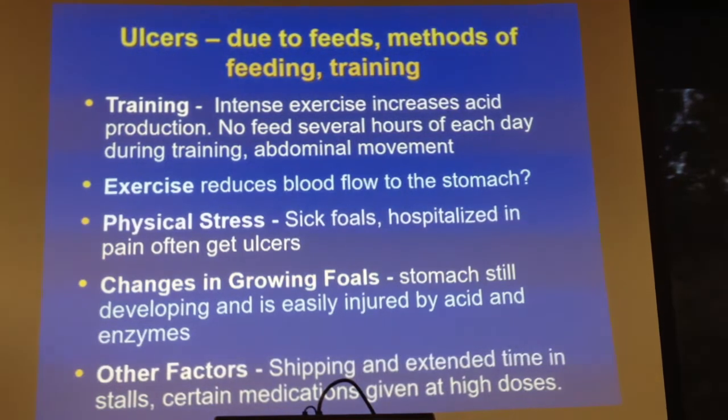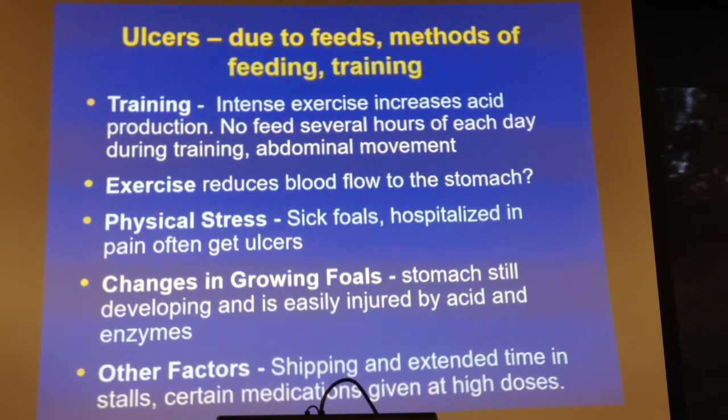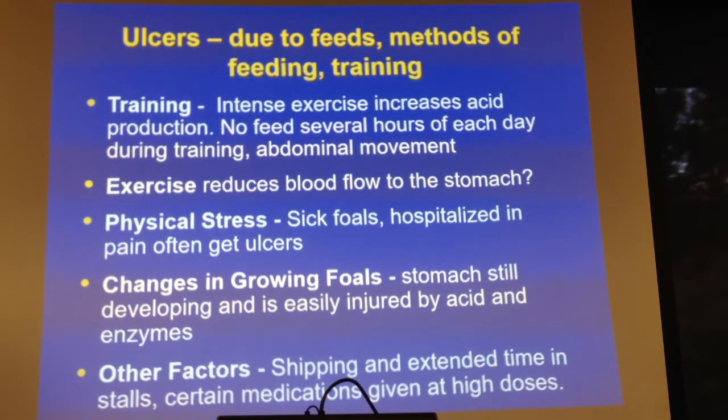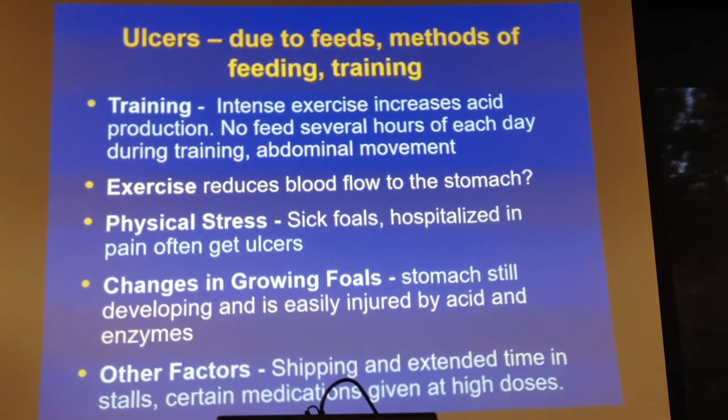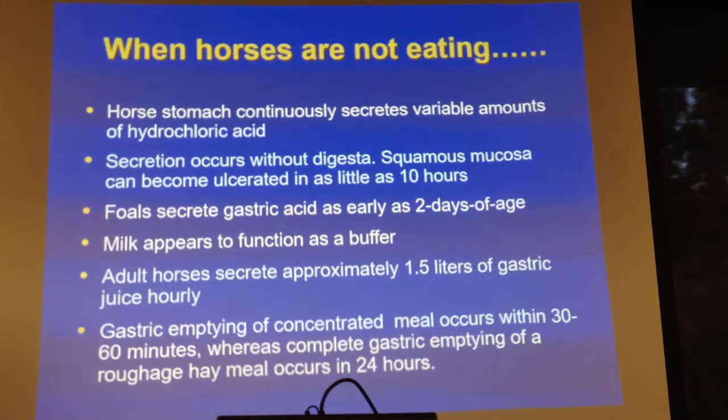We also train them, so we give them short periods of intense exercise. There's some suspicion that heavy exercise can exaggerate the propensity to get ulcers through reducing blood flow to the stomach. Sometimes our horses are stressed, we transport them, we fly them places, and we basically don't keep them the way they're supposed to be kept from an evolutionary point of view.